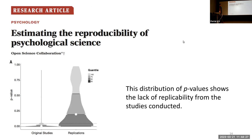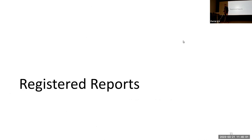Who would have thought? Now, when they replicated them, we see that only about, I think the answer is 30 of them came out to be statistically significant. The other 60-something ones showed to not be significant. Now, this distribution shows this lack of replicability from these original studies that were conducted. And this can show that there are these kind of issues when it comes to publication, that we may see some type of bias in some of these significant results being published, but we also may see that some studies may not be replicable, and this could be a problem. And so this is all kind of pointing out this issue that we see in research, that maybe there's a better way that we can conduct it.